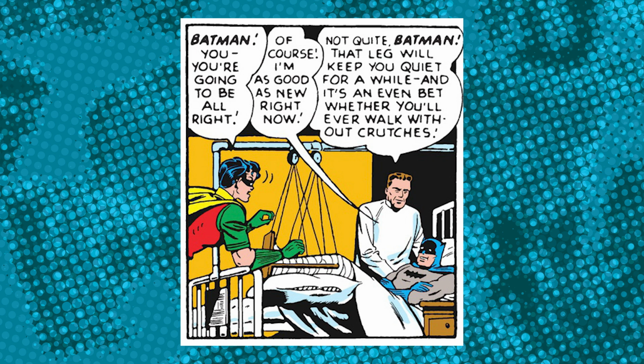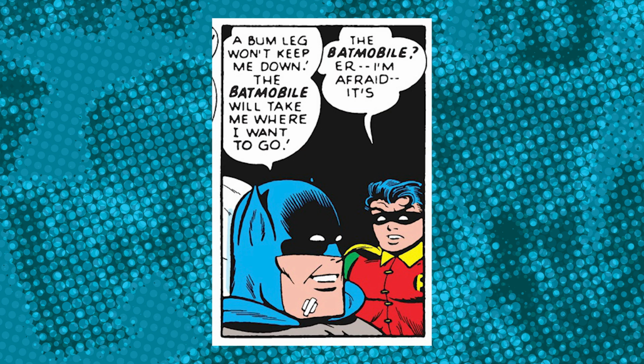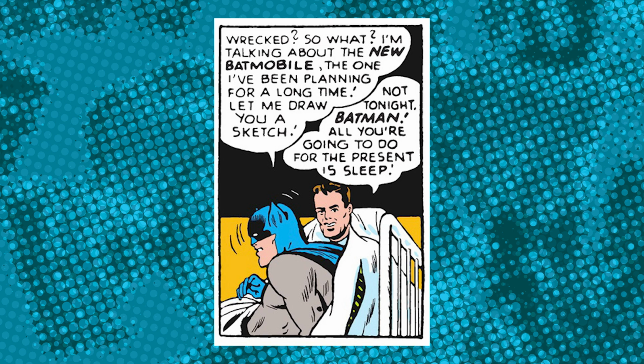The doctor says, and note this, not quite, Batman, that leg will keep you quiet for a while, and it's an even bet whether you'll ever walk without crutches. A bum leg won't keep me down, the Batmobile will take me where I want to go. The Batmobile? I'm afraid it's wrecked. So what? I'm talking about the new Batmobile, the one I've been planning for a long time. Let me draw you a sketch. Not tonight, Batman. All you're going to do for the present is sleep.